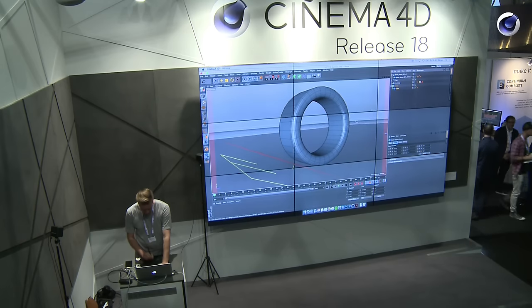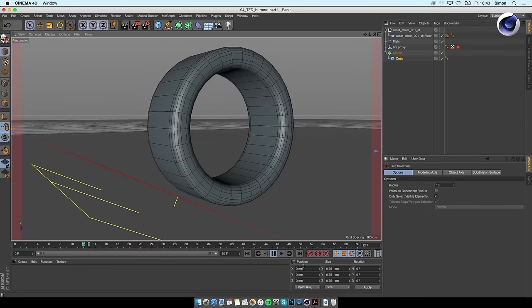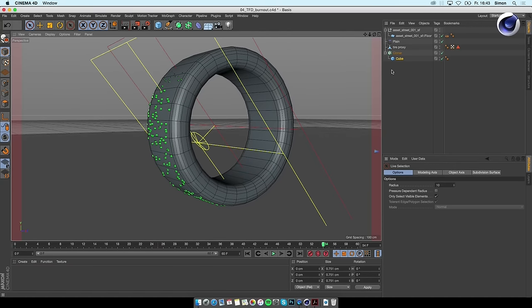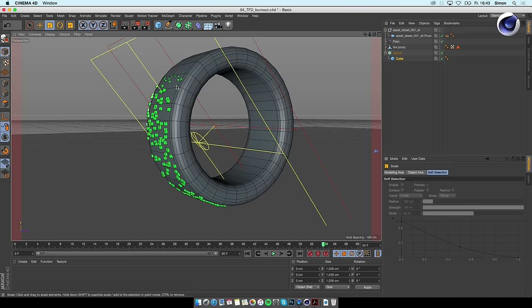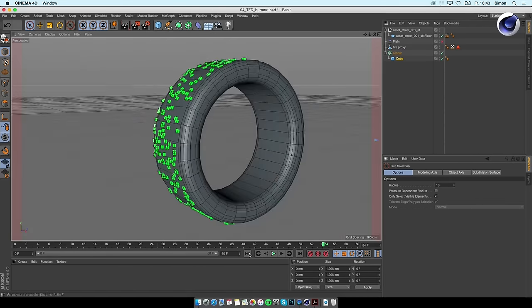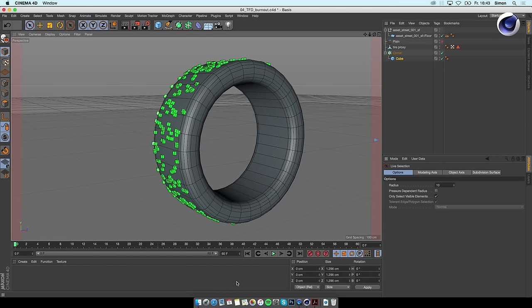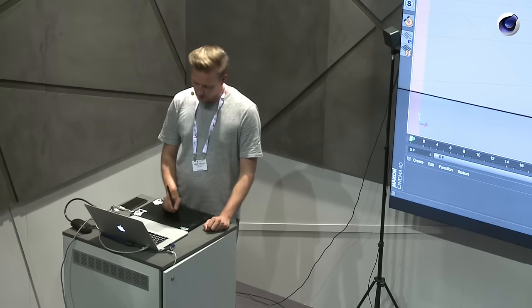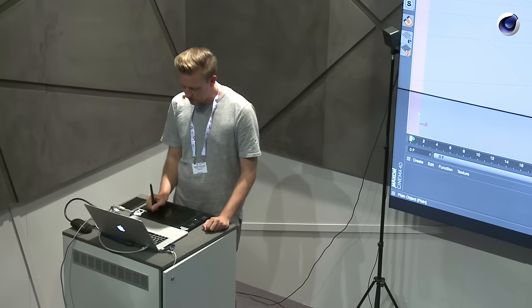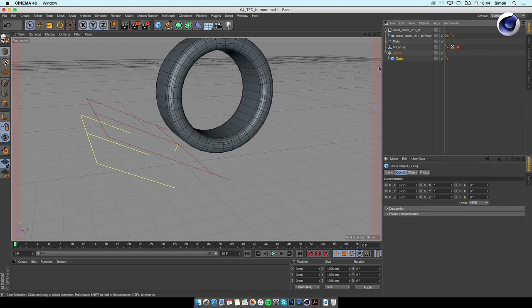Let me just make this one a little bit bigger. So what happened then? We came up with this solution, which looks like this. Basically, we cloned some cubes on the surface of the tire. If I disable the plane effector, it looks like this. It's just cubes on the surface, because you also want to emit the smoke in a somewhat random way, so not the same emission in all places. And with this effector, we could simply control when the emission starts, because those little cubes were our smoke emitters, actually. And they were also colliders for the smoke.